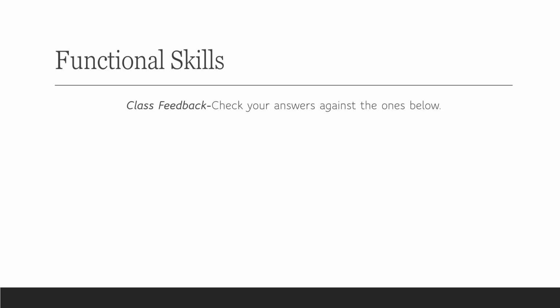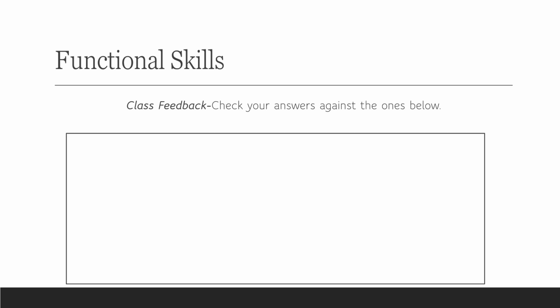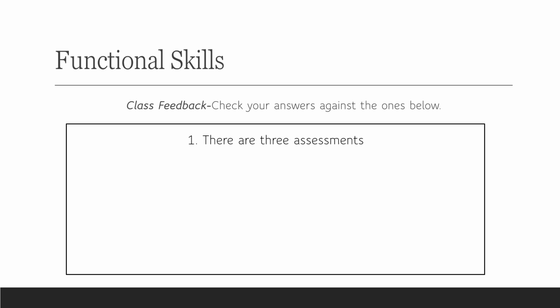Class feedback. Check your answers against the ones below. So the first question was asking you very simply, how many assessments would you have to do on your functional skills course? And the answer is 3 assessments. So even though the speaking and listening is actually 2, it's classed as just 3 assessments in total. So we have our reading assessment, our writing assessment, and speaking and listening.